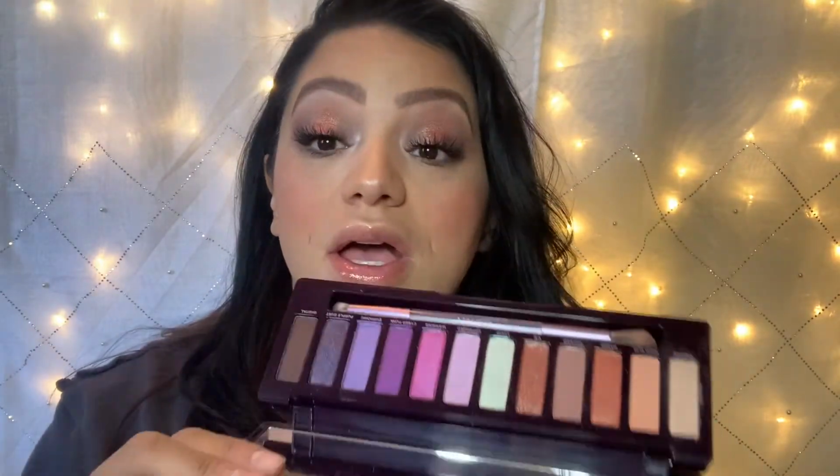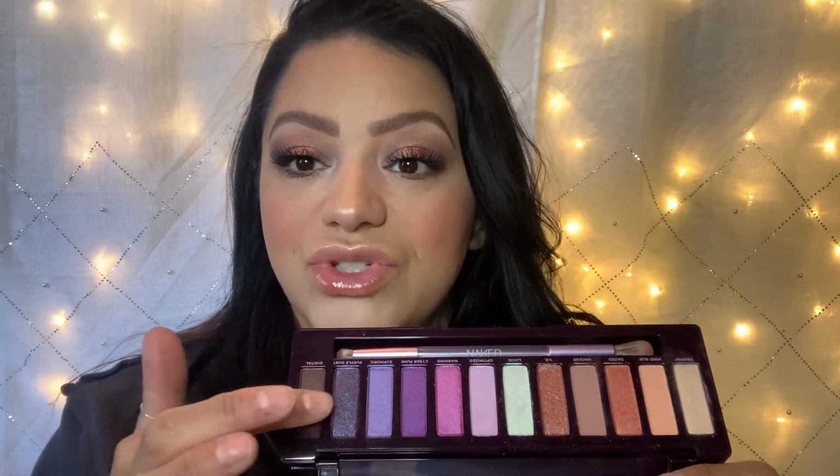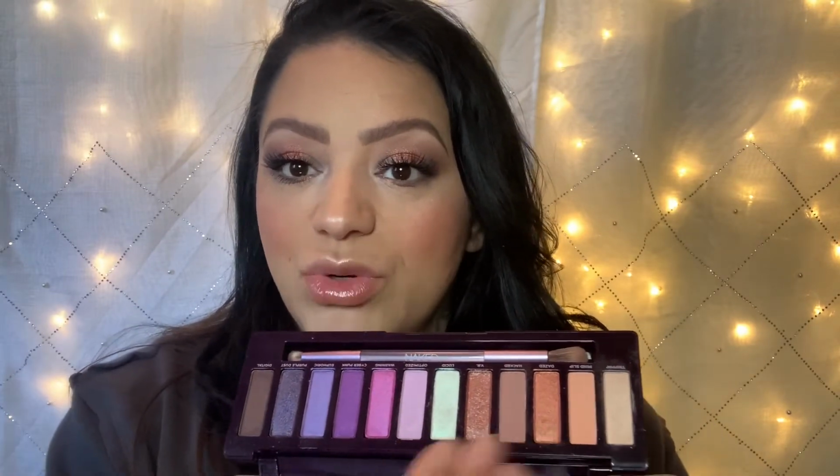I think Urban Decay killed it, making the purples wearable and soft and not crazy. And that this palette can go well into fall and winter. These two shades can make any of this look smoky. And you know, it's got this really beautiful lucid shade that can be used in many different ways.